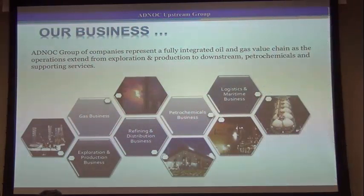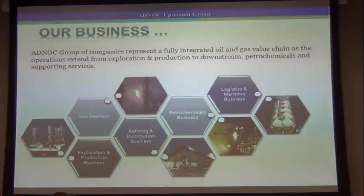So ADNOC is a fully integrated oil and gas company. So it goes, again, from what we call the oil exploration and production, gas business, refining, distribution, petrochemicals, but also logistics and marine business. So you'll see that across the presentation, the way it's organized, it does cover all the, I would say, the disciplines of the integrated oil and gas company.